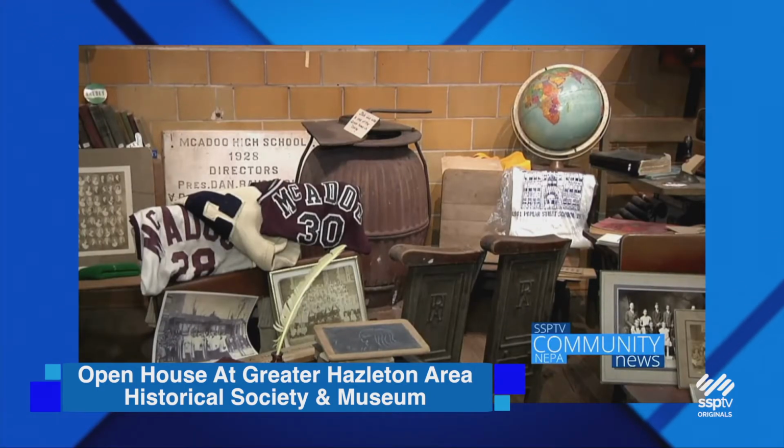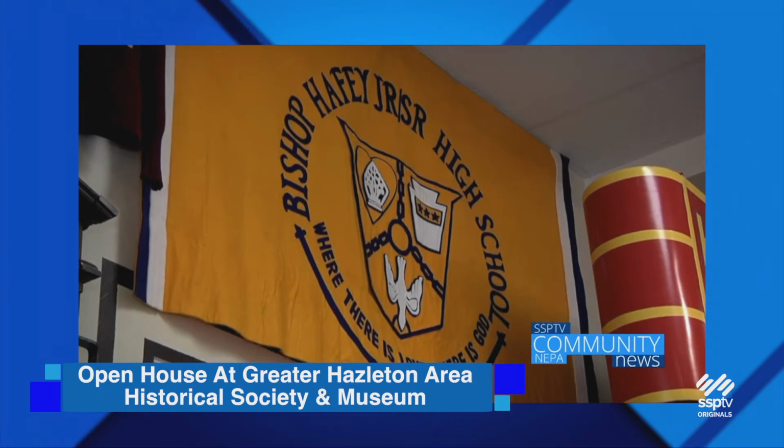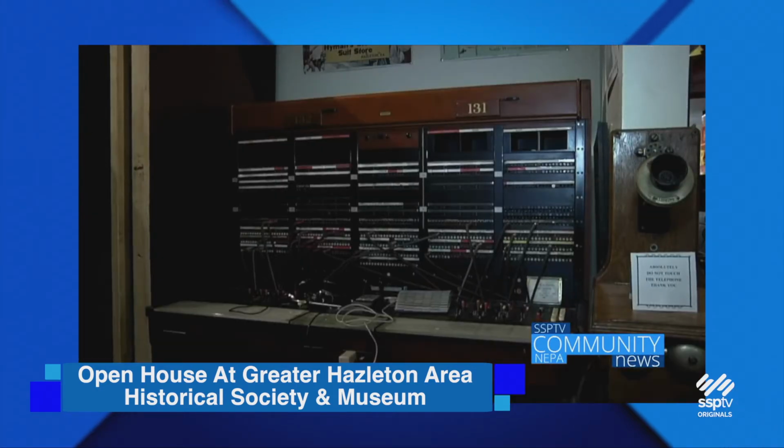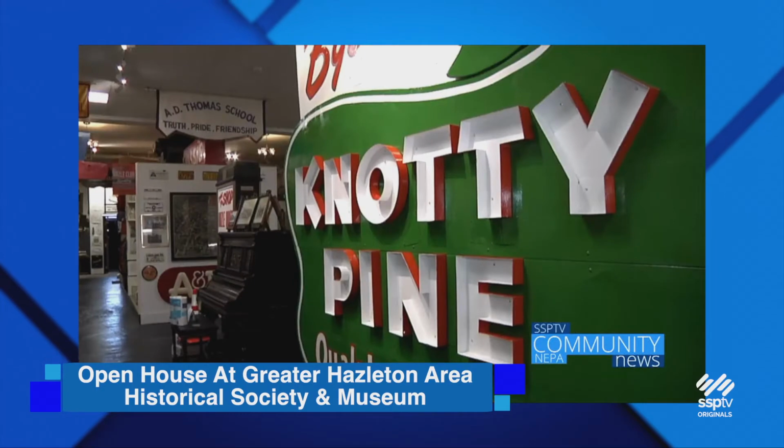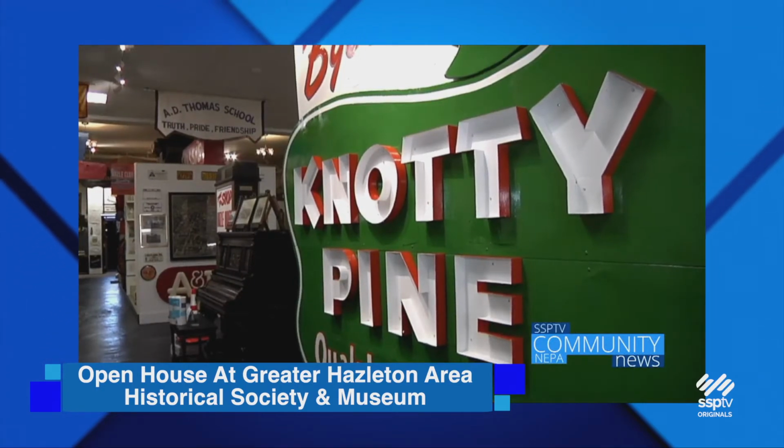It is an excellent place to see displays of so many artifacts, including church history, local churches in the area, and all the stores that were once in downtown Hazleton. You can even see the Knotty Pine sign that adorns the diner, the Knotty Pine sign on 309. So it's a great place to see so much of the past that I highly recommend people stop by.